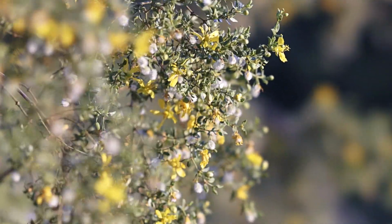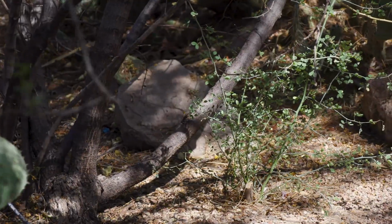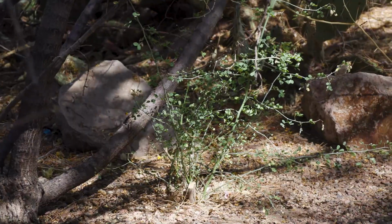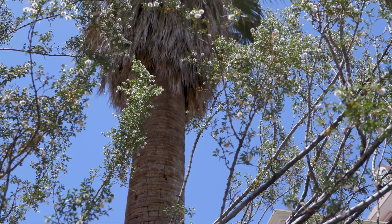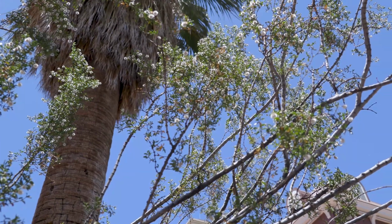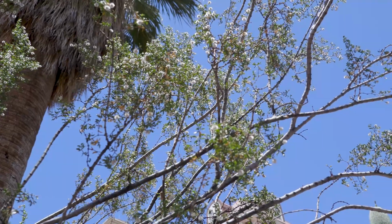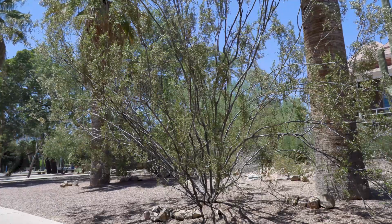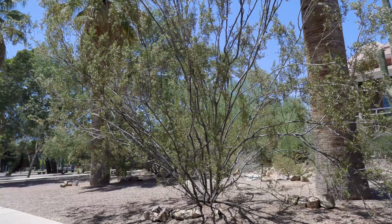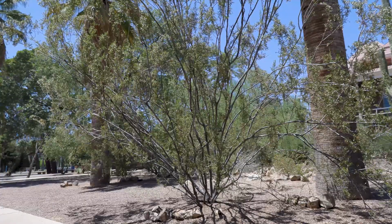One of the more unique attributes of creosote is its ability to produce satellite clones, which sprout up in a ring from the root crown. This extremely well-adapted desert shrub is capable of surviving for thousands of years. Some creosote bushes are said to be among the Earth's oldest living organisms. The creosote grows best in dry, rocky soils with low organic matter. In any desert garden, it can add shape, color, and its popular fragrant aroma during the monsoon season.